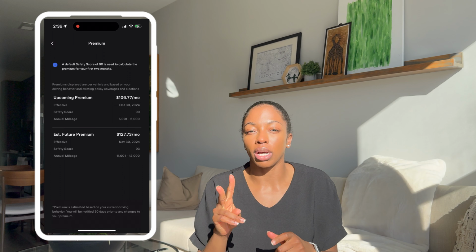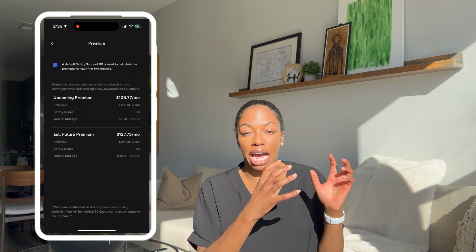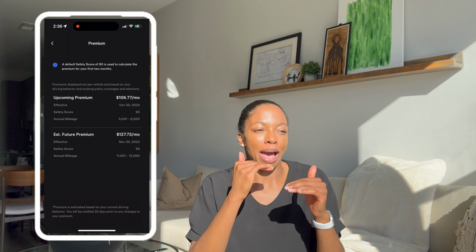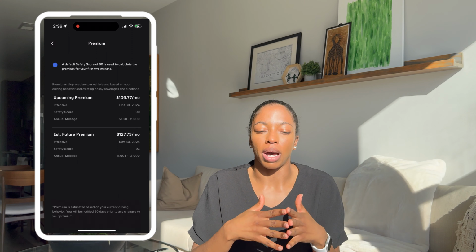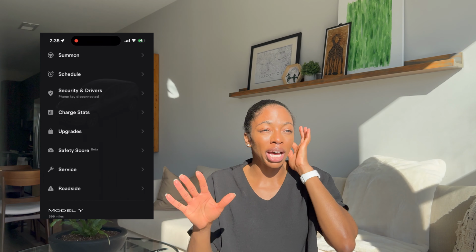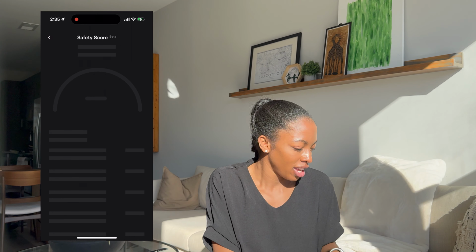For the first 2 months on Tesla insurance, it calculates your premium as though you have a 90 safety score and the amount of miles that you're quoted to drive. After 2 months, the Tesla app catches up, because everything is electronic and monitored, so it will calculate your actual safety score and your actual projected number of miles, and your premium will go up or down depending on those factors. Mine went up by about $15 a month, which honestly isn't crazy. But there are a few factors that go into determining your premium, which I will go into right now.